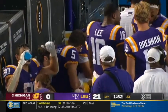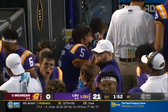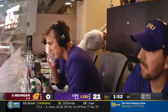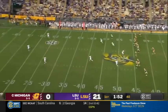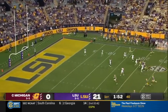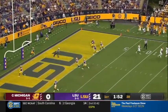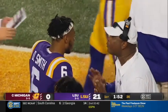This is a much livelier LSU squad than we saw last week against McNeese. Scoring touchdowns is a beautiful drug, Tom. It does wonders. One way to describe it. LSU was addicted 2 years ago. They went into hiding last year. A 5-5 season. Dante Smith getting coached up.